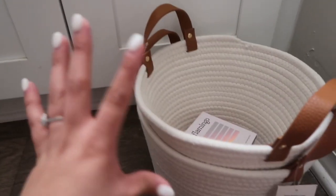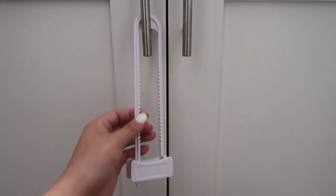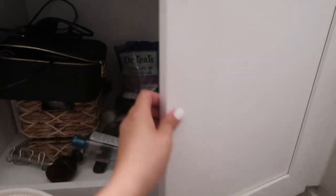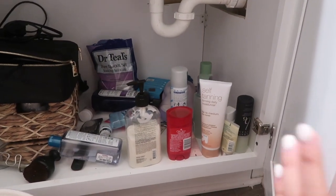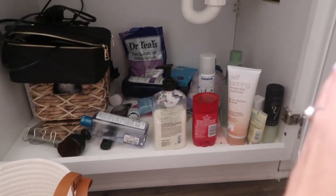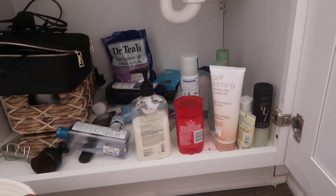It is so messy. It used to be so organized, but Scarlet gets in everything. And sometimes I forget to put this thing on, so she goes in here and, yeah, she has pretty much destroyed this. I don't know if you can tell, there's just stuff everywhere. So I'm just trying to organize as much as I can.